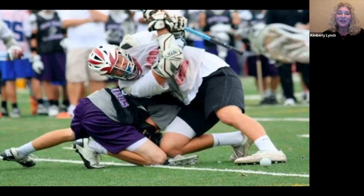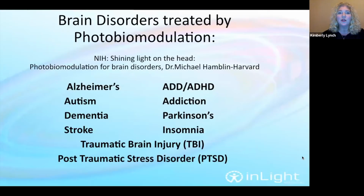You can see here's a picture of a sporting event, and as we know, we're always hitting our heads, and especially if you have a car accident or a concussion or something like that, there's not a lot of things in our current model to help the blood flow for the traumatic brain injury.